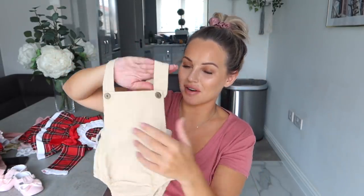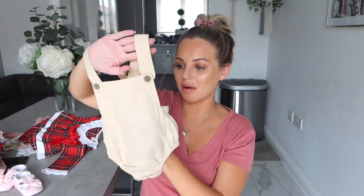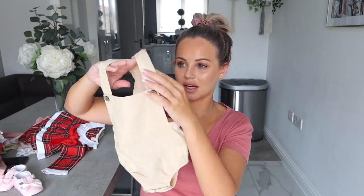Yeah, thought I'd go for a neutral colour because I've got a lot of pinks and a lot of pastel colours, so I thought it'd be nice to break it up with something a bit more neutral. This would look lovely with a white baby grow and white tights. This is also quite small as well. I would say this is probably 0 to 3. Not sure what size I ordered, but just for reference, this kind of looks like a 0 to 3.